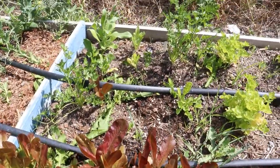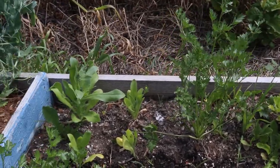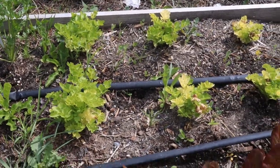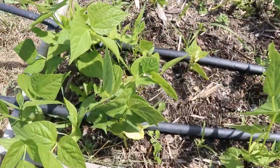Back here I got a bit of parsley. There, it's starting to grow there now. Calendula, and the celery this year has been really slow. That's okay. Next bed here are all bush beans, and they're growing nicely.